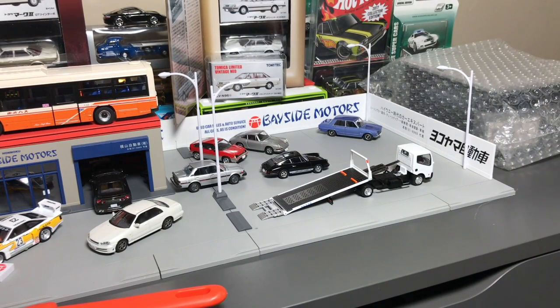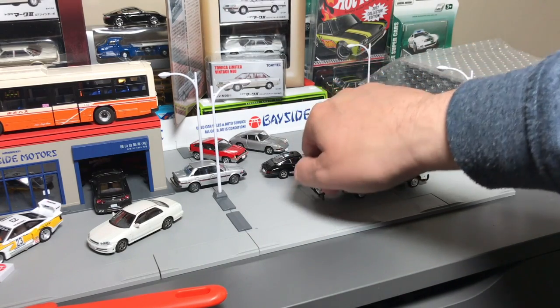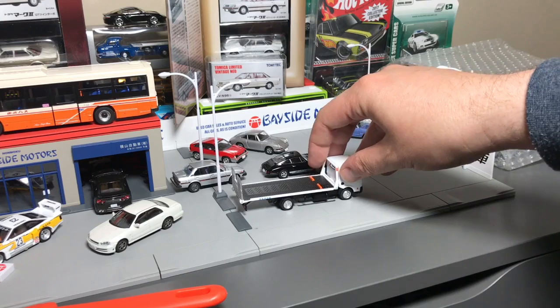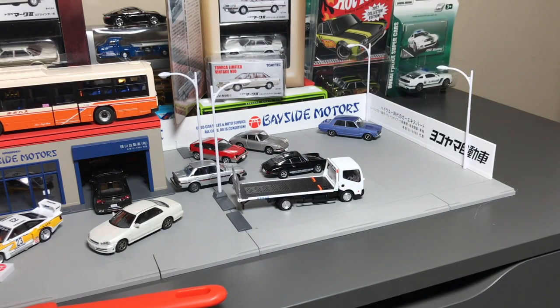All right, while we're looking at that and I can load up all these cars, I'm super excited about the front loader. Hopefully we do get more, but I'm just thinking this is one of the coolest models that Tomica Limited Vintage has ever done, and it just fits so perfectly in with what they're doing with all these. It's all about stock. It's all about the cars you see on the road.